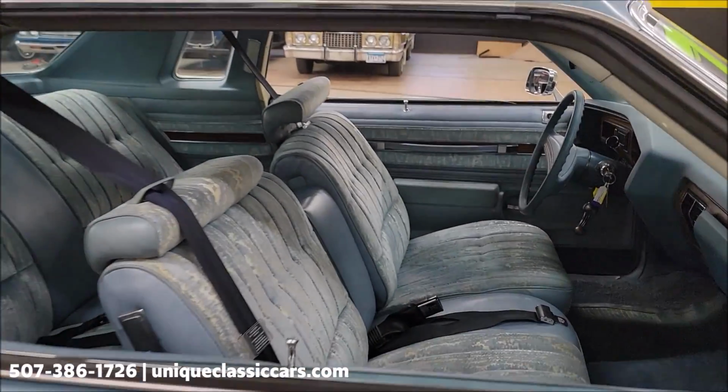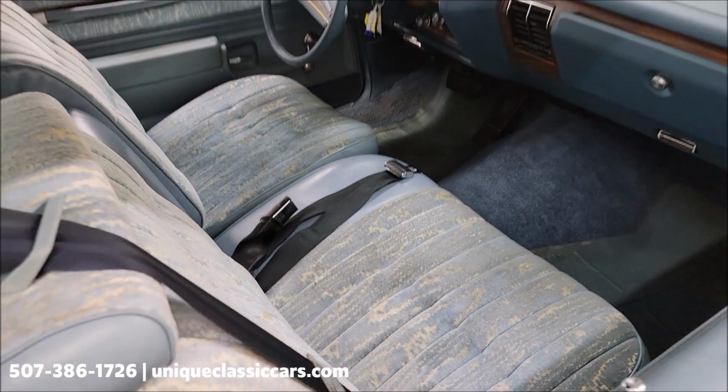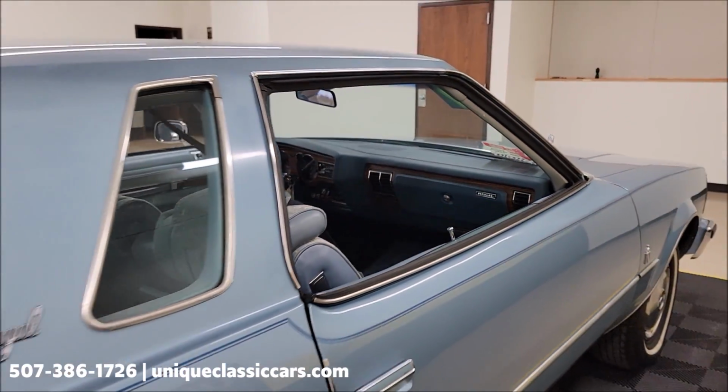Original blue interior. We'll get around to the driver's side when we start it up, let you check that out a little closer. Cloth to vinyl combination.